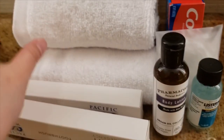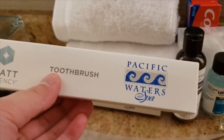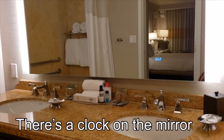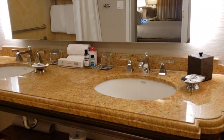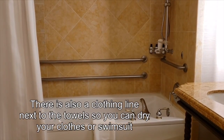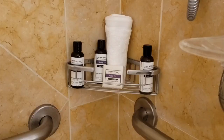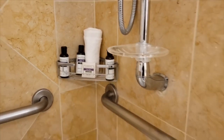It comes with two hand towels. There's toothbrush. They have shampoo, body wash, conditioner, soap, and hand towel.